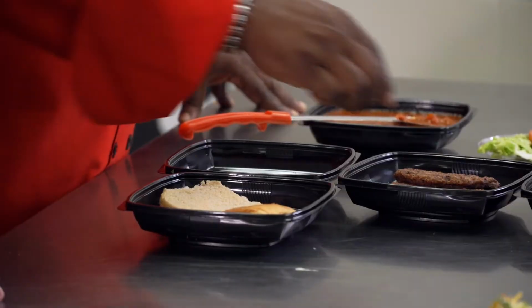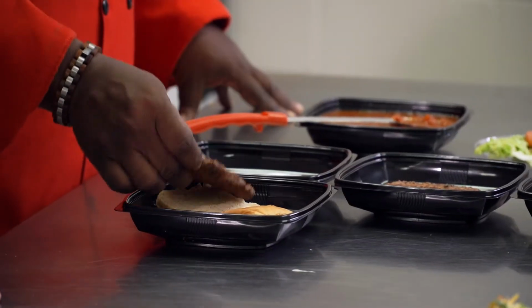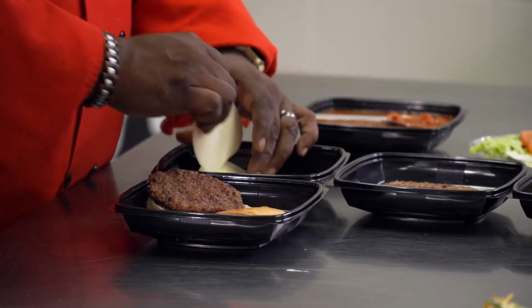I call this one the Italian burger because what we're going to do is start off with our whole grain bun, and we come with one of our patties. And here, I got a slice of provolone cheese. In your school system, you can use a lot of different cheeses. You don't just have to buy American cheese. You can use provolone, Swiss cheese, Muenster, whatever. People think it's expensive, but it's actually not.